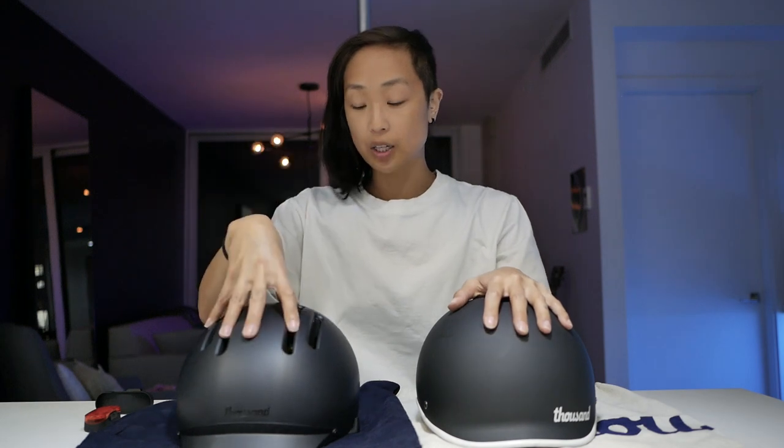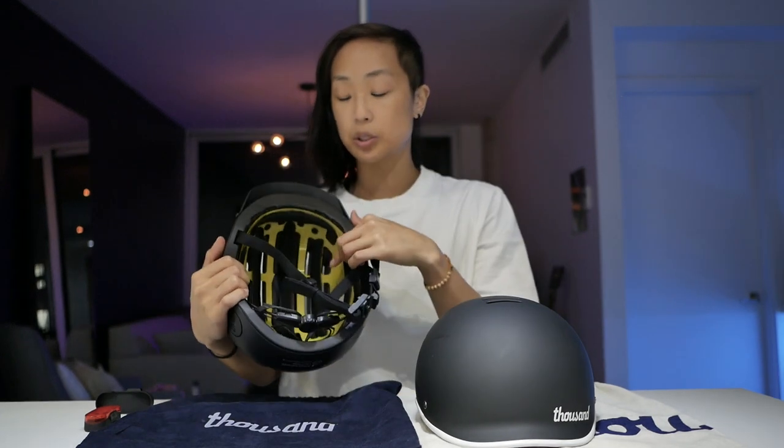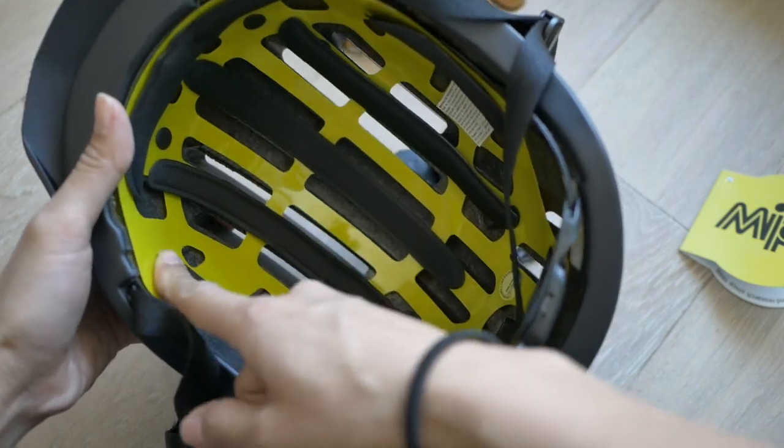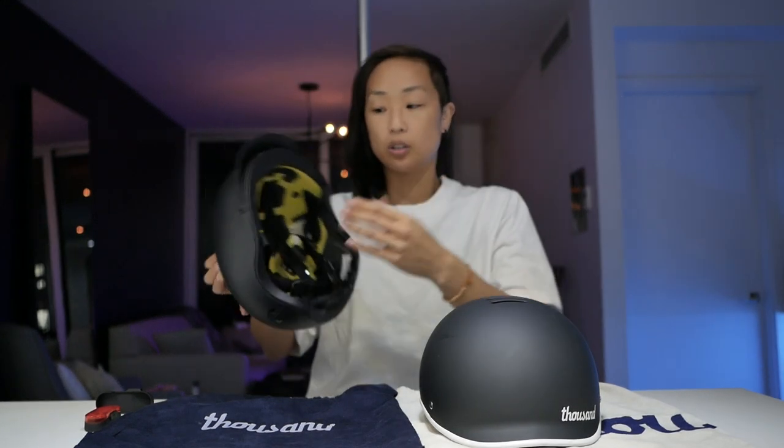However, the Chapter helmet, the more expensive helmet, has an extra layer of security that the Heritage does not, and that is the MIPS, which is the Multi-Directional Impact Protection System. This adds a little extra layer of protection because it will absorb some rotational force and that will lessen the impact on your brain should you have a very intense fall.